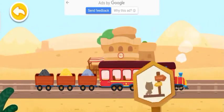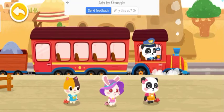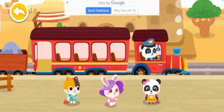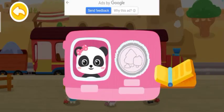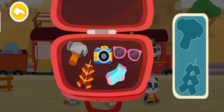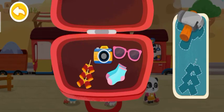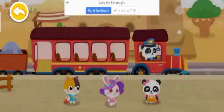We have arrived at the passenger station. Let's help the passengers get on the train. Hi! Hi! We are about to go. Here's my ticket. Prohibited items cannot be taken onto the train. Hammer. Firecrackers. Thank you.